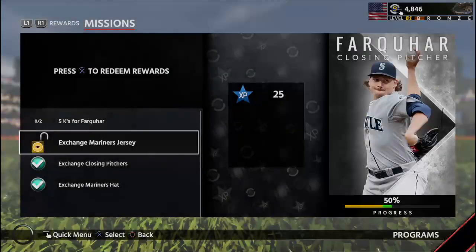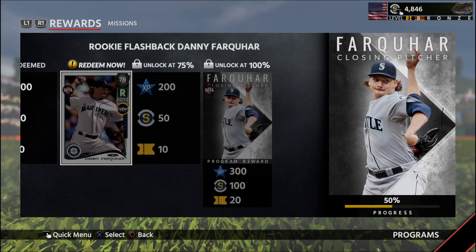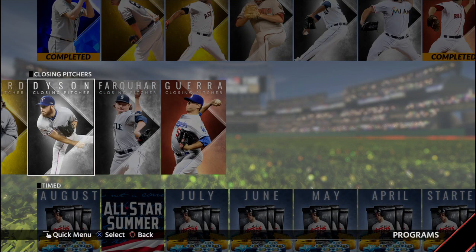While it's there, just get it out of the way. Danny Farquhar. It's an awesome name. What does Mr. Farquhar need? So he needs 2 innings, five strikeouts. Well, at least I can take some of these guys out because I do have like Nolan Ryan and all those dudes that really don't have missions. So that's the nice part about that.